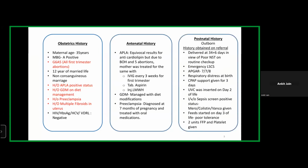When this baby came to us, the following history was obtained on referral. The baby was delivered at 34 plus 6 days in view of poor anesthesia on routine checkup, so the baby was taken for emergency LSCS. At birth, the baby had an APGAR score of 7, 7, and 8. There was significant respiratory distress at birth, and the baby was given CPAP support for 3 days. The umbilical vein catheter, according to the referral report, was inserted on day 2 of life.